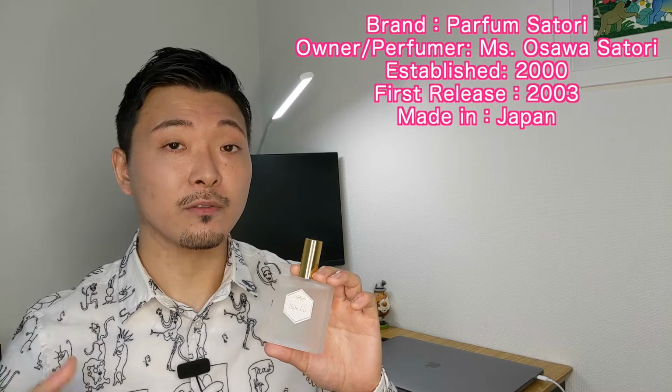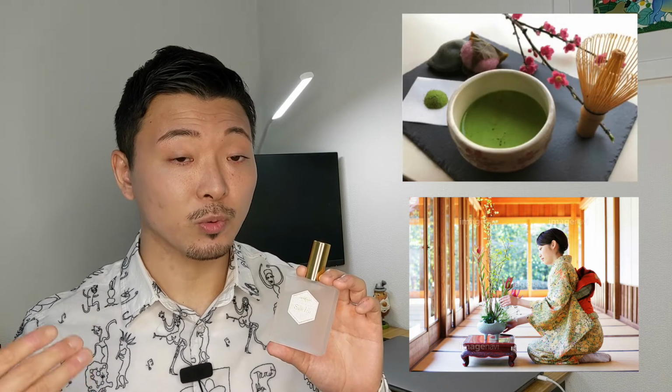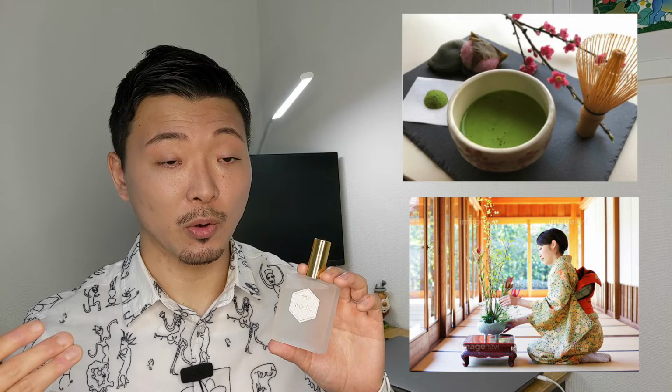A quick background of Miss Osawa Satori: she learned Kado, Japanese flower arrangement, and Sado, the way of tea, from the age of 12, and she was a master's degree in both. Probably the most Japanese person I know of doing fragrances in the whole world.